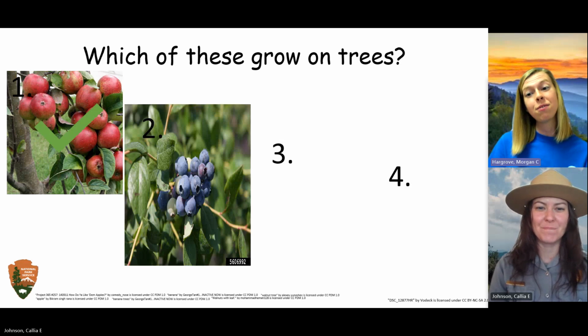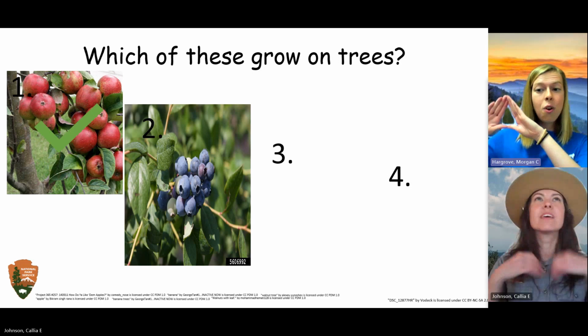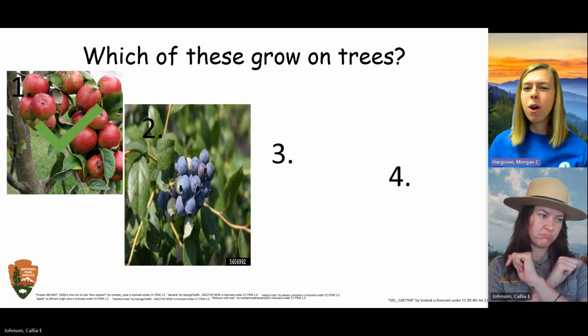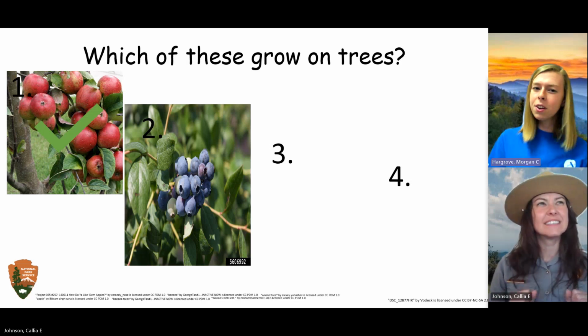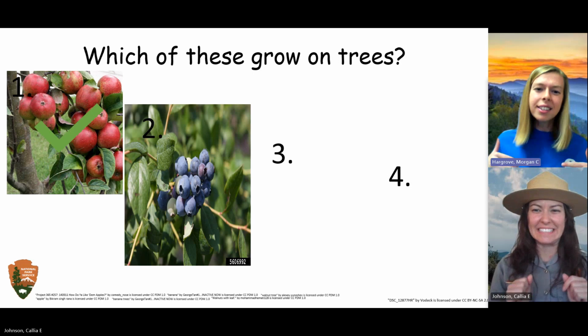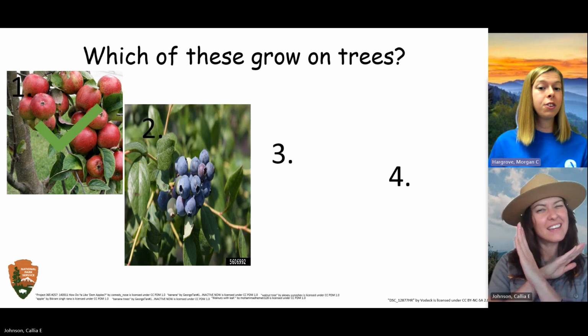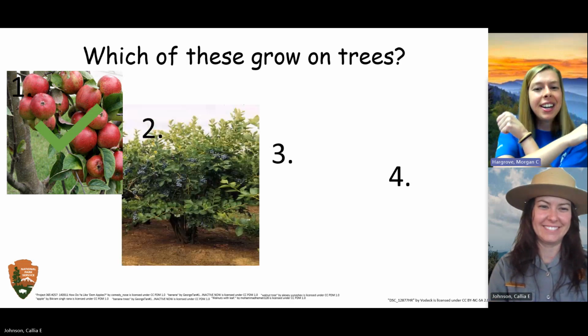Oh, these are my favorite, blueberries. So, do these grow on trees? What do we think? This one's a little trickier. I'm seeing some yeses, I'm seeing some nos. Huh, that's a little tricky, but no, blueberries don't grow on trees.